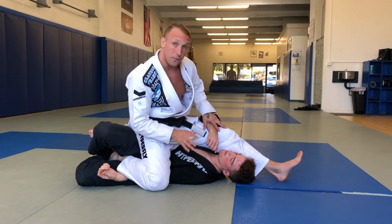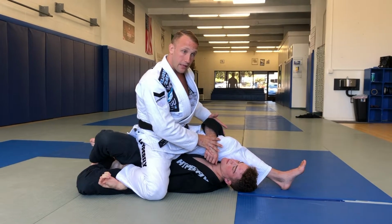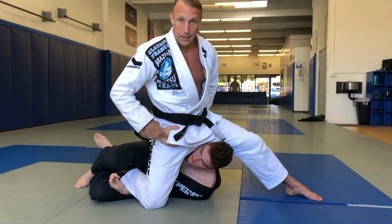So for this technique this week, we're doing it if he's holding on this leg. Next week we'll do what happens if he decides to start to come down here and try to hug on my other hip.